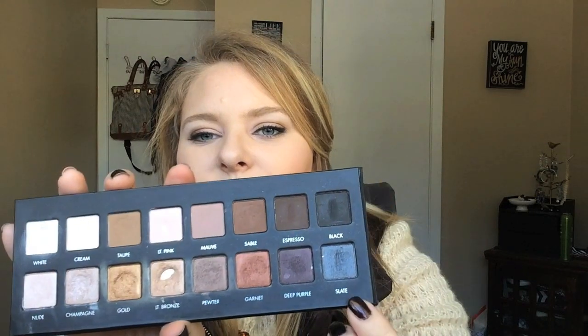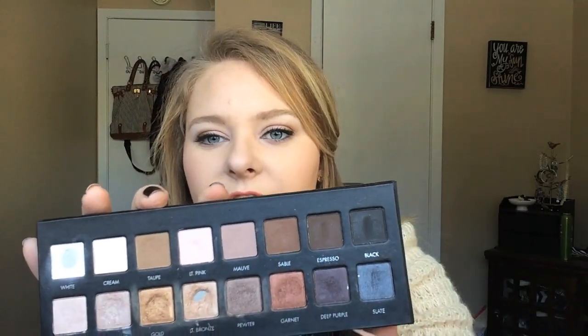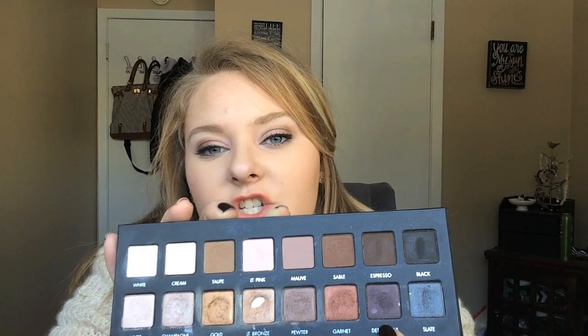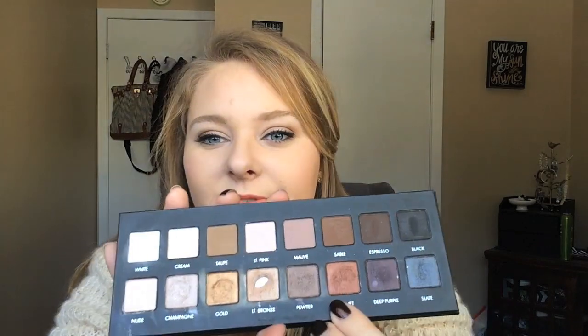So yeah, let's go down here. We'll go from this side. This is Slate. I use it on my lower lash line with the same brush. I mean, it's a different one, but the same cut of a brush. Deep Purple, I haven't used too much. I think I used it in my crease and outer V maybe once or twice. I do have a purple eyeliner that I'm probably going to pull out here soon and use this shade to set that. And I might play with this on my lower lash line a little bit more. It's very dark. I mean, it doesn't look too bad here, but when it's in your eyes, it's very dark. At least maybe for me, because I'm pretty pale.